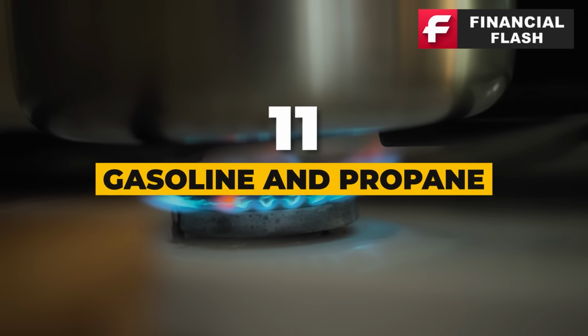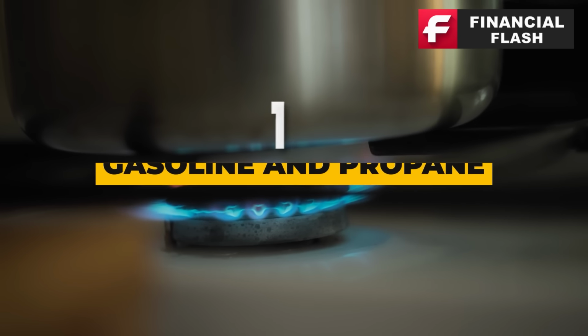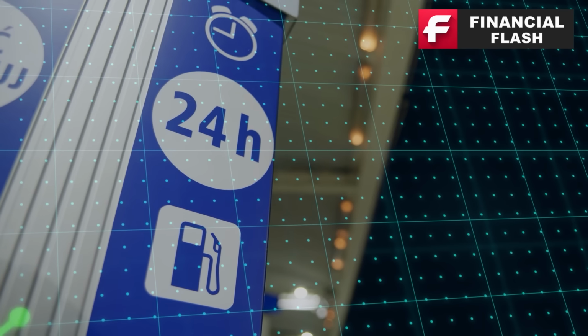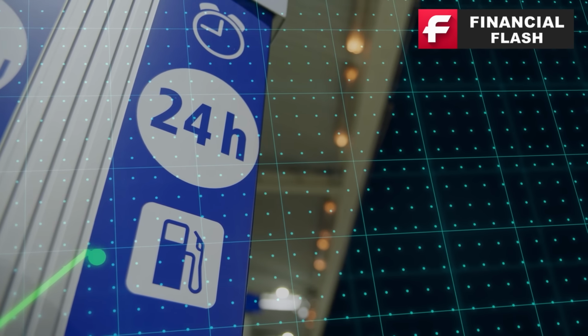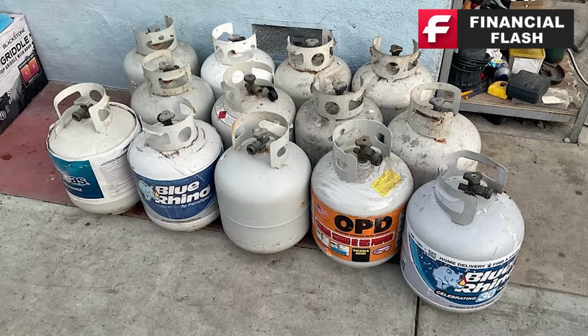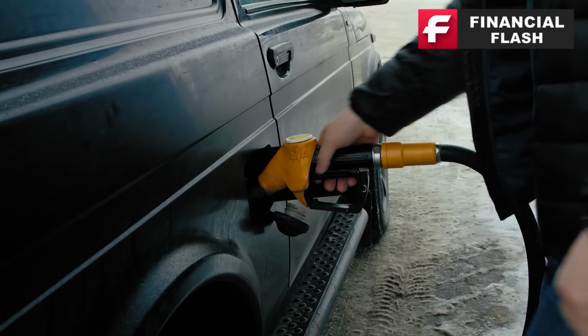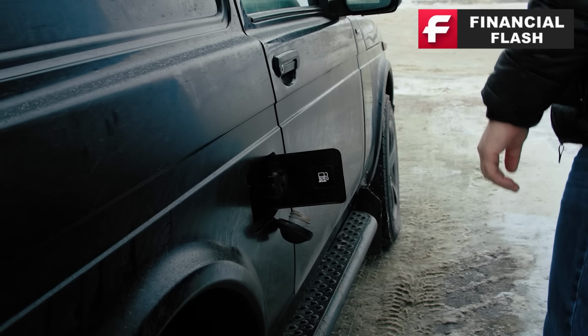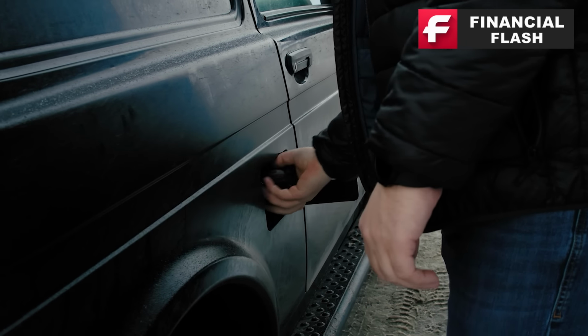Gasoline and propane. In an emergency, having fuel on hand can be the difference between comfort and chaos. Of course, gasoline prices have gone up, but they remain very key, and so is propane. If the crisis starts and the power is out for days, with gasoline, you can fuel generators, chainsaws, or vehicles, providing power and enabling evacuation if necessary.